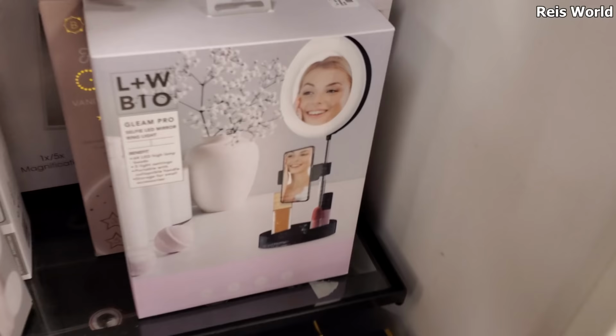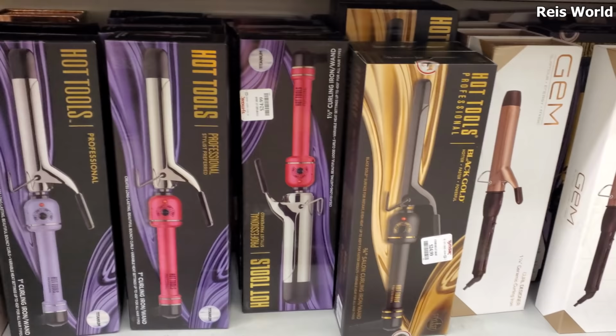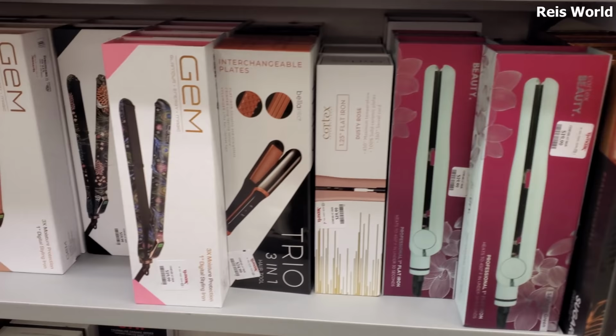And this one's going to be $15. Hot tools are only $25. Ooh, here's a skinny one too. Here's a bed head. What is this one? Oh, massaging weighted. Ooh, it's a weighted one.